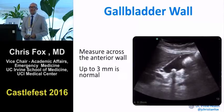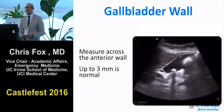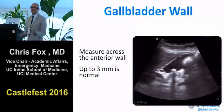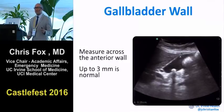A bunch of things can cause the gallbladder wall to become thick. Cholecystitis, probably the most common, but you can also have something called adenomyomatosis. You can also have ascites, right? All of our alcoholic liver disease patients have super thick gallbladder walls. It's really hard to tease out which ones have acute cholecystitis from it's just ascites there. But in just straight up cholecystitis, more than 5 millimeters of thickness is certainly concerning.